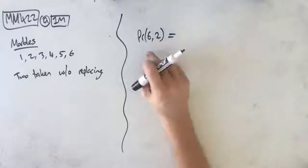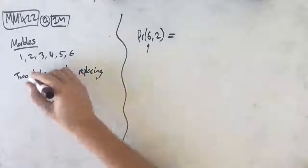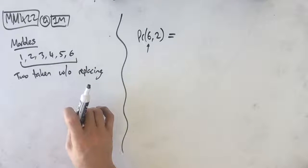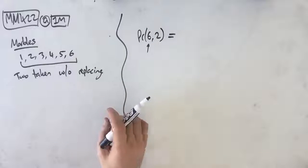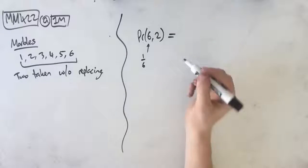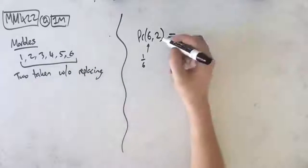But the way to figure this out is we just take it step by step. So what's the probability that we pull out a 6 as our first try? Because that's what we're wanting. We're wanting to draw a first marble numbered 6, right? So our probability to do that is 1 in 6, because there's 1 six and there's 6 total.